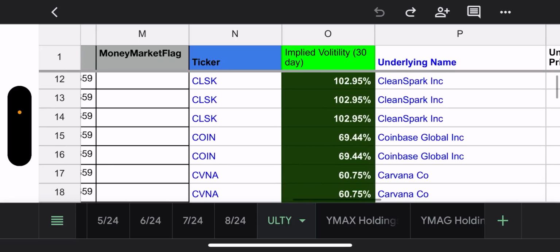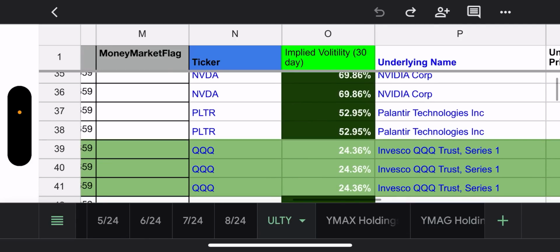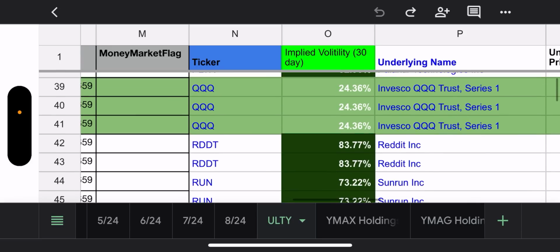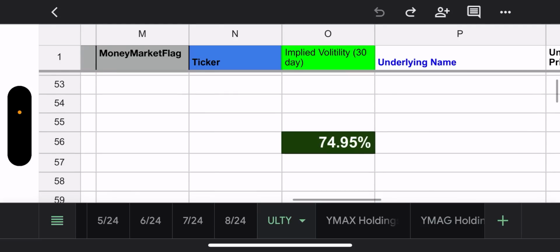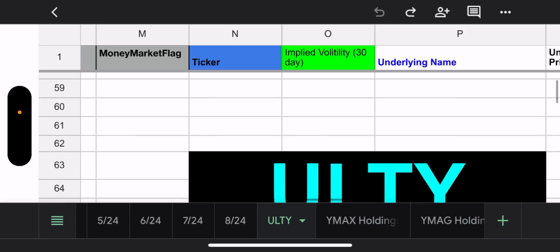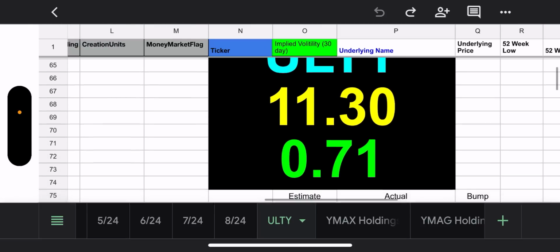We know with CleanSpark there, Coinbase is there, Carvana's there, Hims & Hers, Robinhood, that's fine, Nvidia, but take a look at this. QQQ, not even TQQQ. It's QQQ, super safe, very, very diversified ETF in the tech sector, but it's only a 24% implied volatility. So that, again, very unusual that they added Broadcom and QQQ into the fund. So all that being said, the new average implied volatility is lowered. It comes to 74.95%.